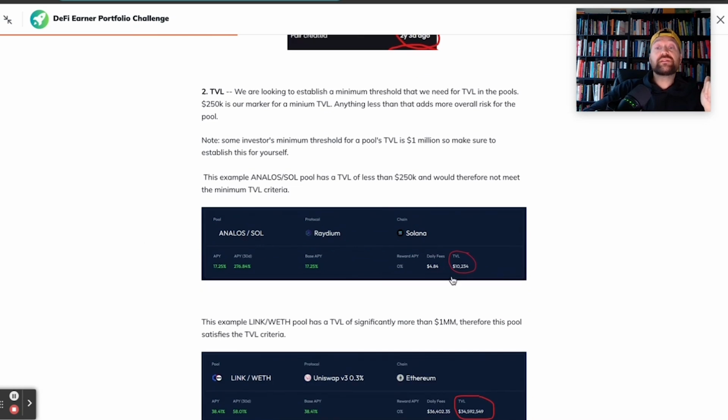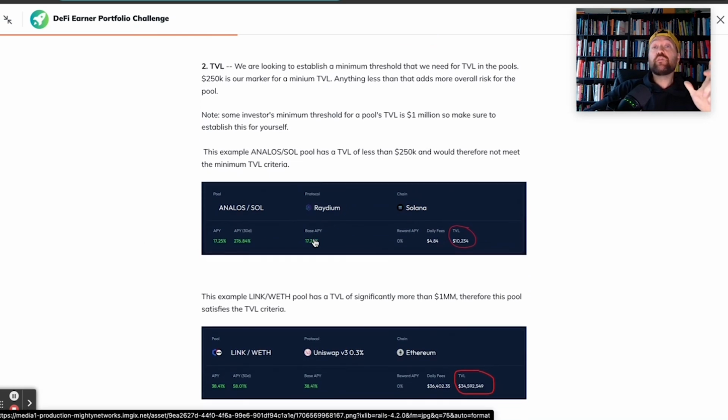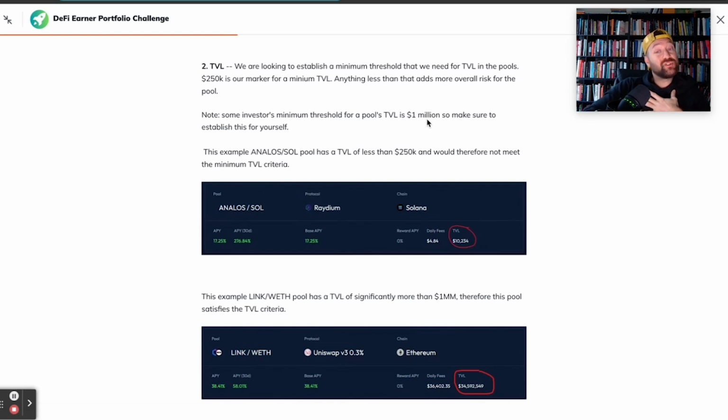TVL. What's the TVL? Total value locked of that pool. Typically, I personally look for over $1 million in TVL. We'll say $250,000, again, this isn't black and white. A lot of factors depend on this, but just as a rule of thumb, $250,000 minimum TVL. We like to see over $1 million.